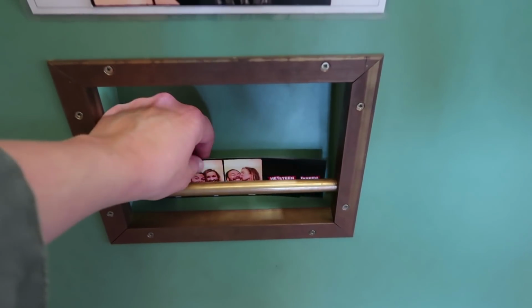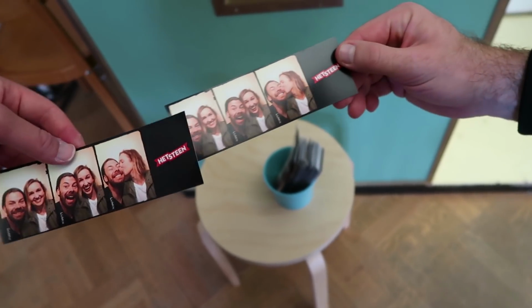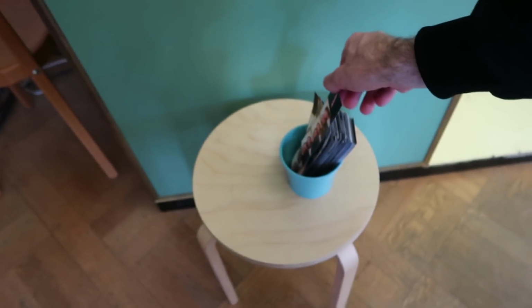I don't know. So if any of you guys find yourselves at this castle, please look for our photo on the wall and send us a picture of it. That'd be so funny.